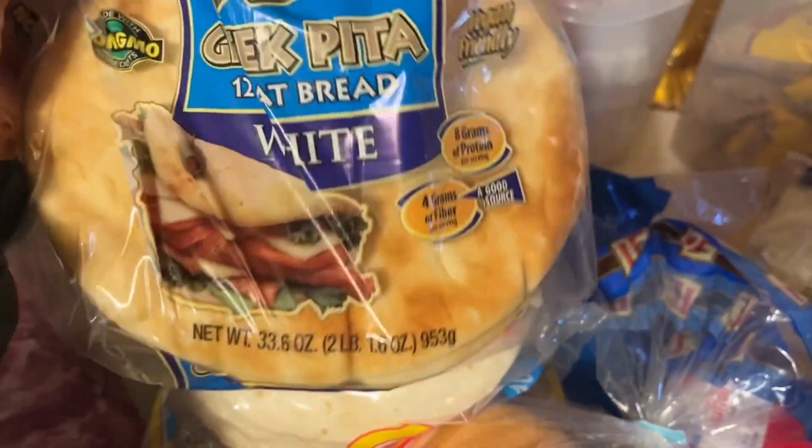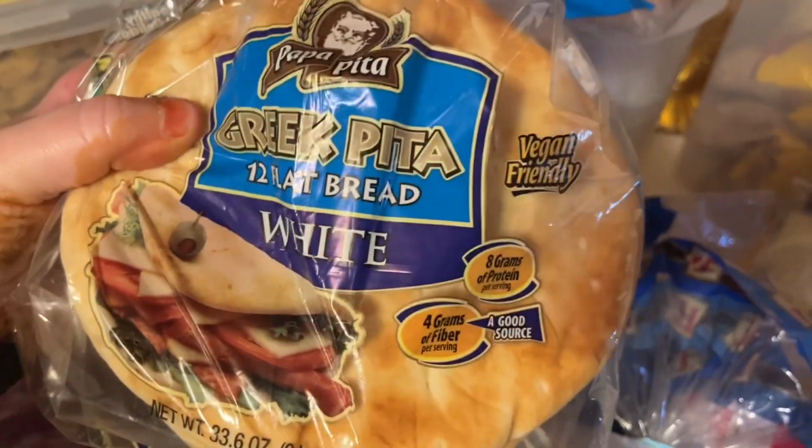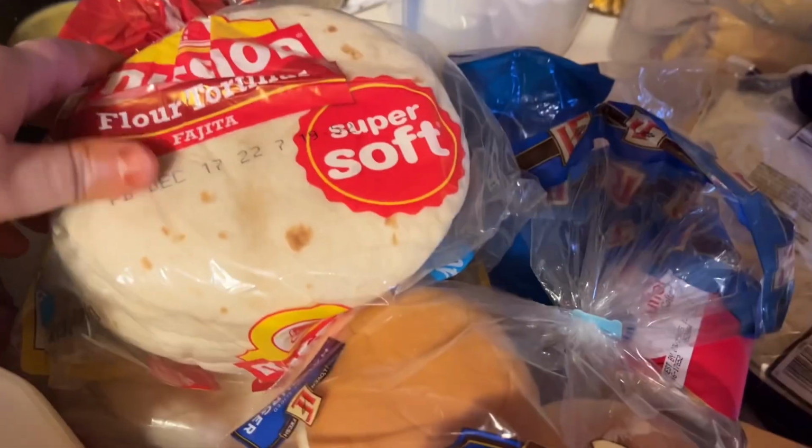I haven't had pita bread in the longest time. Sam's Club, pita bread. Yes, it is. Don't remember exactly the price. I want to say it was $4.95 for this big old pack. Yes. I do veggie wraps with that.